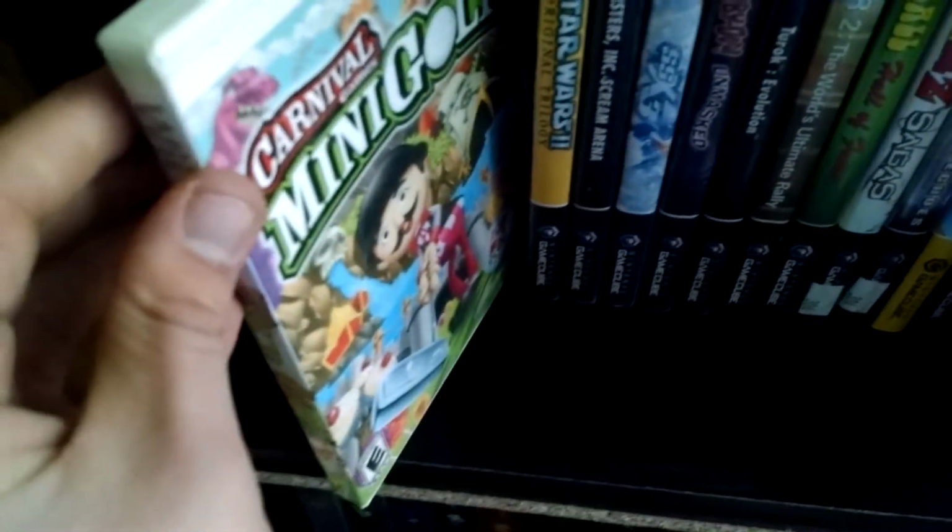Tetris for the DS, that cost me about $8. Napoleon Dynamite for the DS. Simpsons game for the PlayStation 2. Carnival Games Mini Golf for the Wii. And I have more Wii games, but they're not actually mine. This is the only one I actually own.